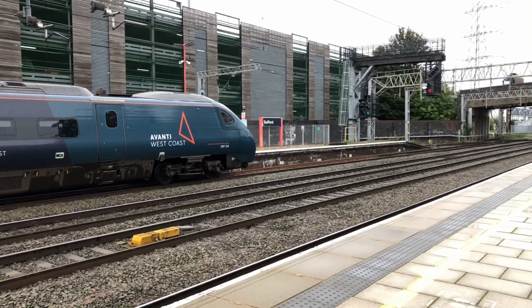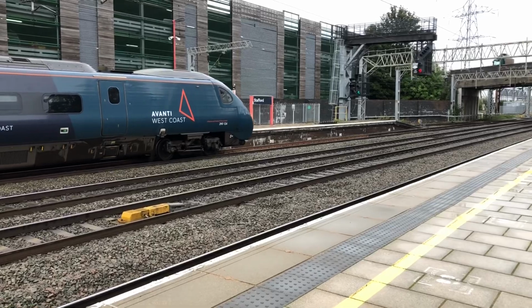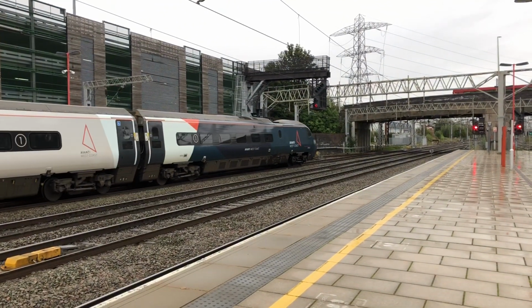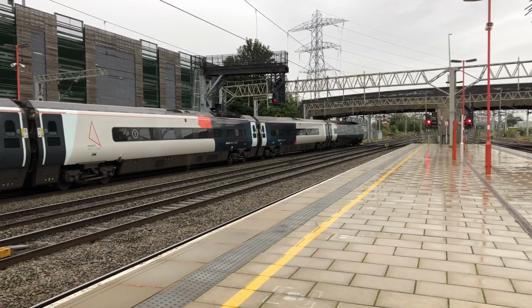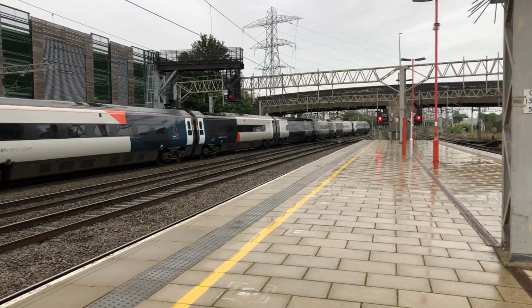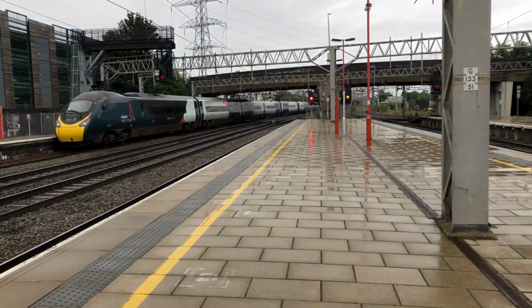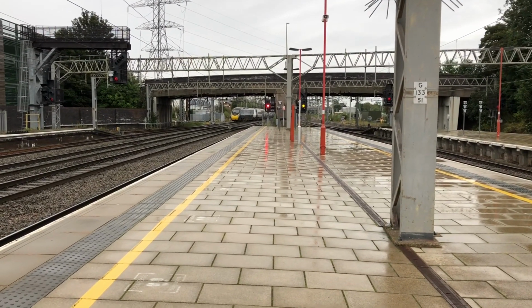In your own time, please. Got to admit, I love the way the train starts up. That's quite neat, that is. I think that's running slightly late.